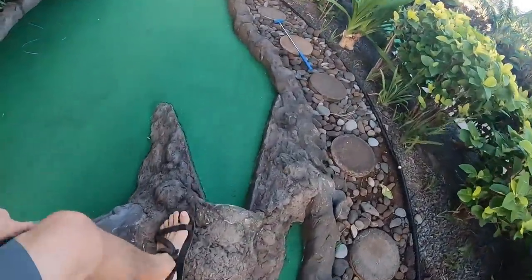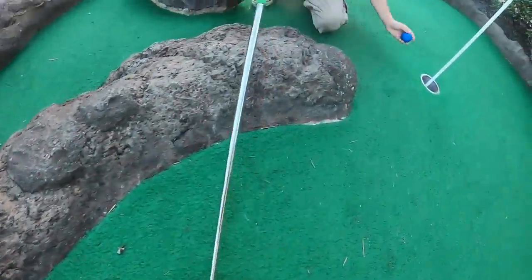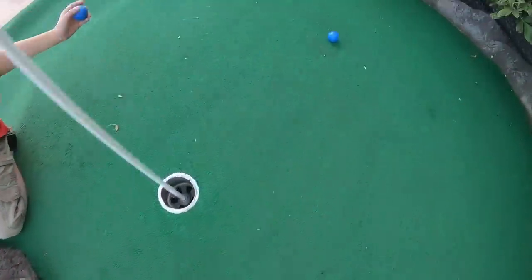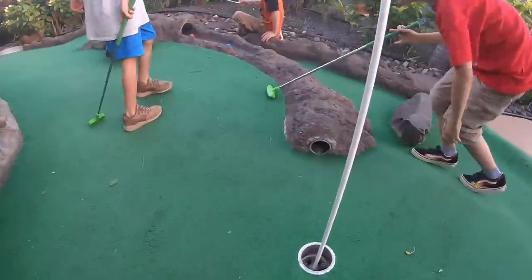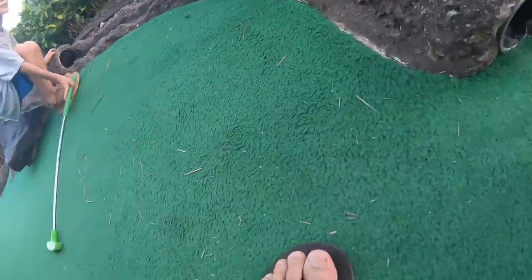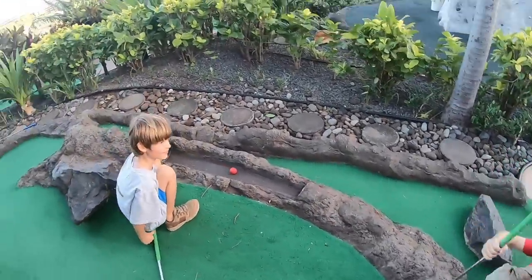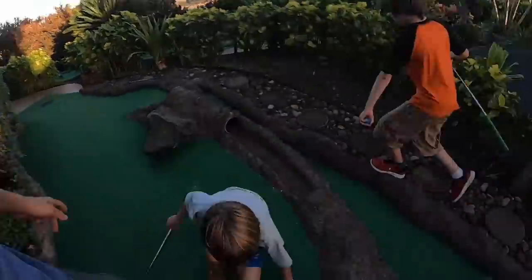This one is fun. So you gotta get it to go up through this tunnel right here, like that. Hello. Ah, here it comes. Oh! Oh! Oh! Oh! No! No, dude, that was mine all along. I had it. I think this is the most fun hole yet.